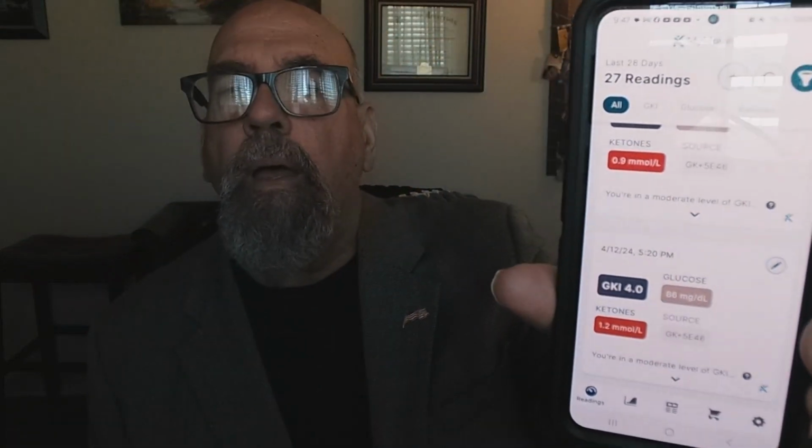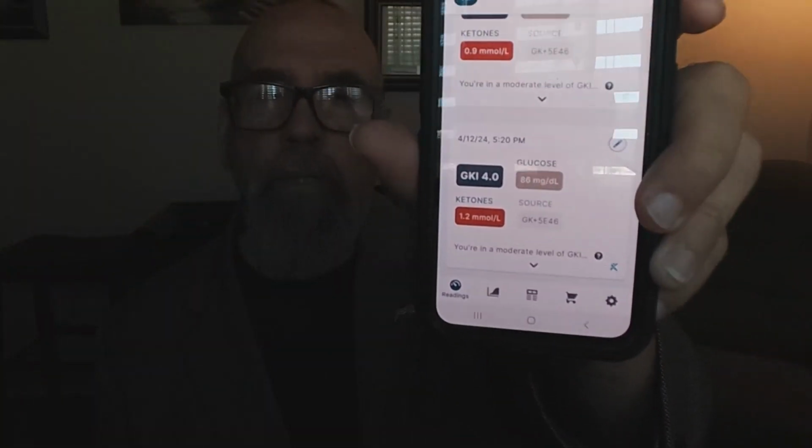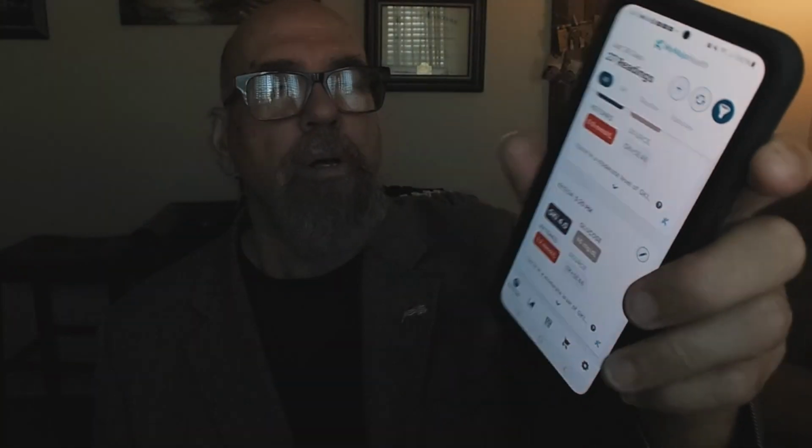Now, I'm going to grab my phone real quick because with the Keto Mojo, you get this really nice app. And the app will allow me to display readings on the screen here the way I want it to. So going back to the very beginning, this was back on the 12th of this month. I had a GKI of 4, glucose of 86, and my ketones were 1.2. You can kind of see them there, right? So that put me in a moderate level of the GKI scale.